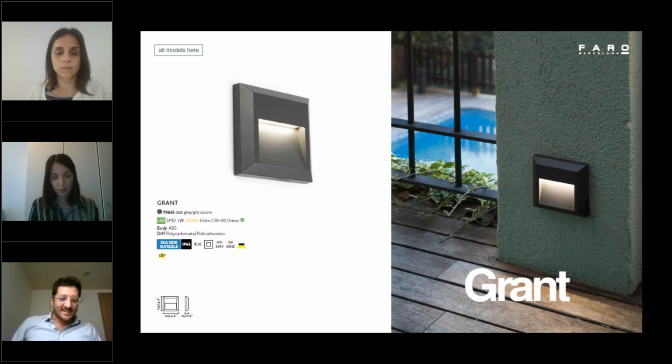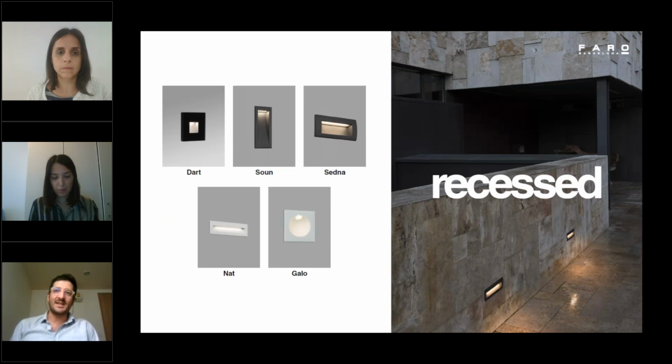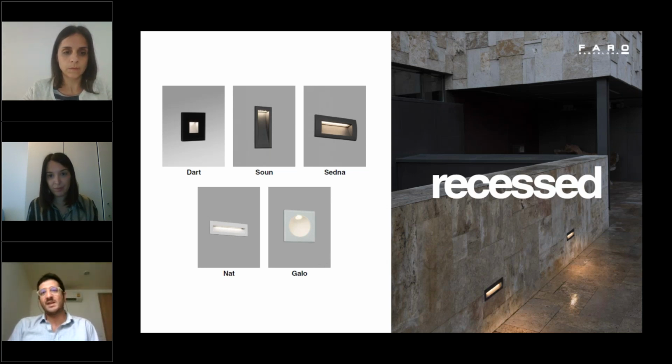Then we go to recessed. Very important to differentiate: what's the difference between installing in surface and recessed? It depends on taste. Like everything in life, everything depends on taste. If you ask me, I will say recessed. If you ask other people, surface; installation-wise, surface would be easier. It depends. Again, it's because of the design, the lumen output, but it also has to do with the installation.